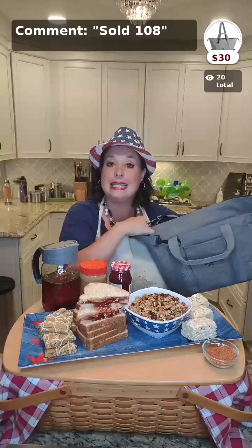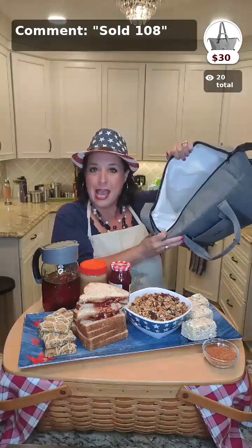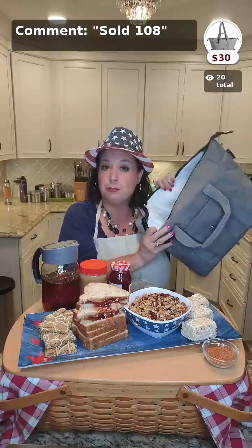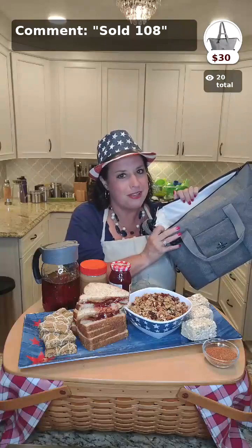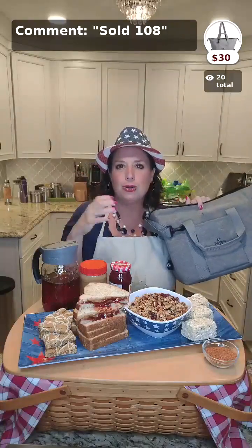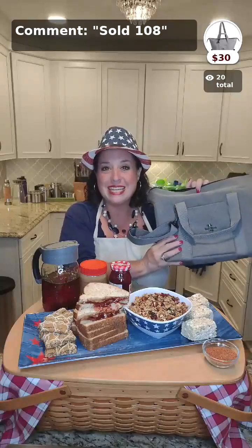And this is an insulated cooler bag. So we are thinking you're going to go on a picnic. This will hold up to 12 cans. And I mention that because you're probably not going to bring 12 cans in this, but I think everyone knows the standard size of a can. So I'm holding it so you can see the size of the bag.